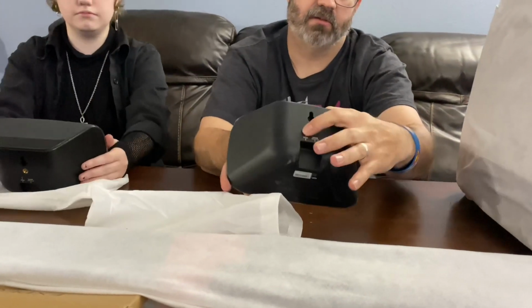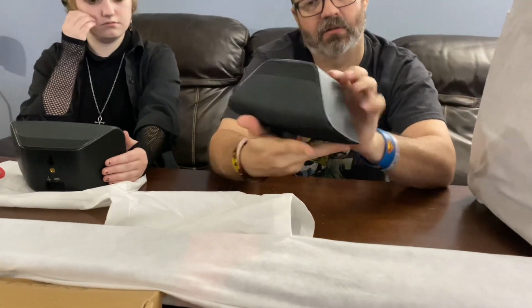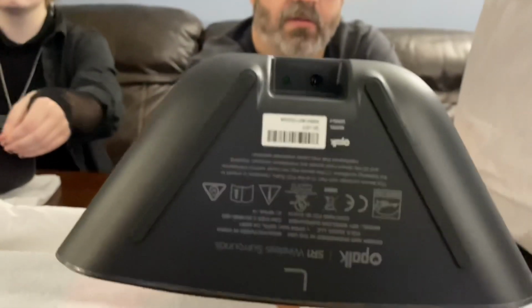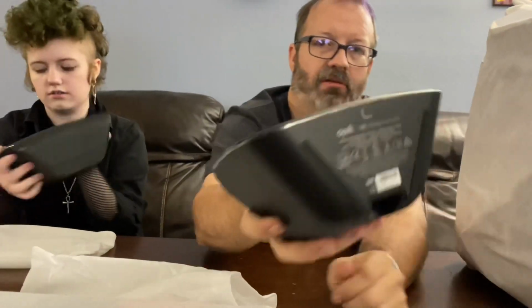Got a sync button, power light, it looks like. I don't know what that is, because there's a light on the bottom where the power goes. It also has a wall mount, or you can hook it onto something. Interesting. Let's see what the bottom says.